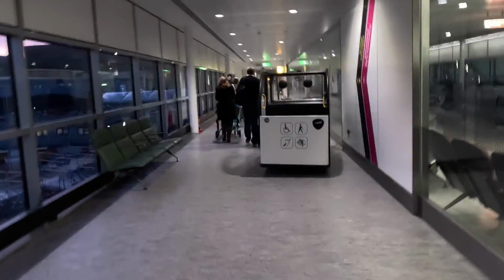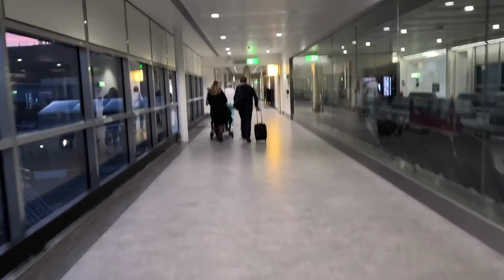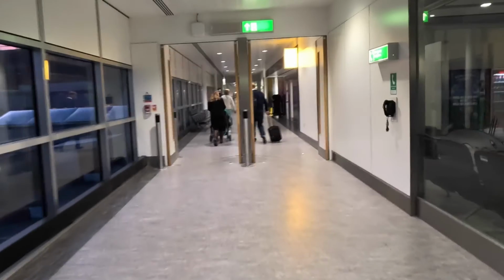Passport control, through security, pick up our bags, and then we've got just to hop across the road to the Sofitel where our car hopefully is waiting. Drive down the motorway for an hour and a half, back on the White Link car ferry, home around lunchtime.